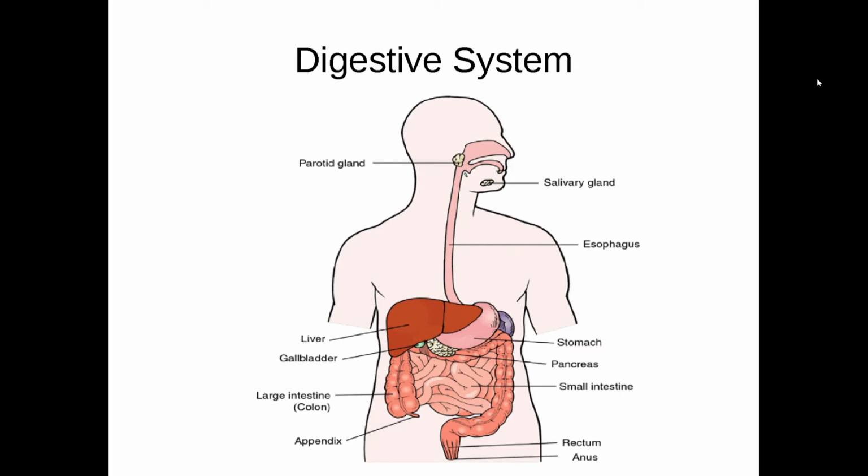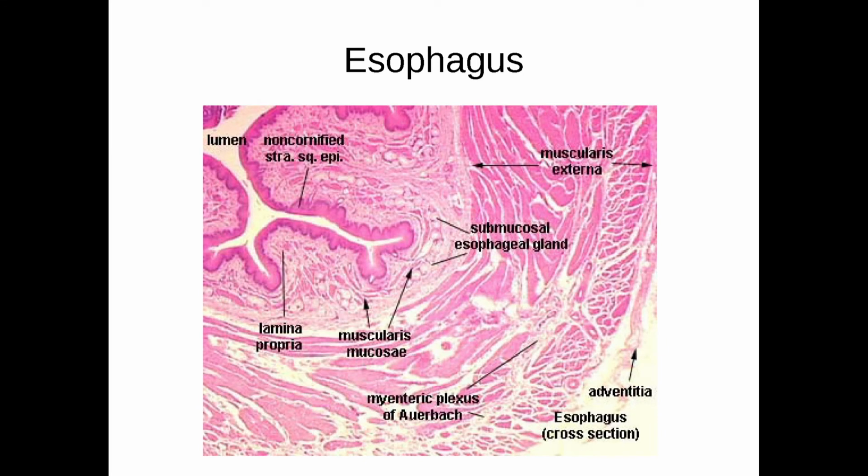All right, so now we've swallowed the food. Once we've swallowed the food, what happens to it next? Well, we're going to start in the esophagus. The esophagus has a mucosal membrane that is going to produce a lot of mucus to lubricate it. So we have a lot of mucus being produced here by these submucosal glands.